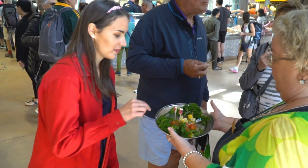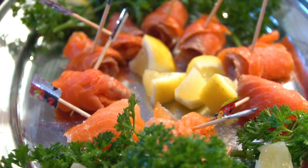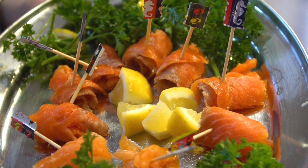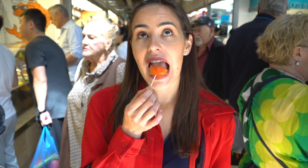How do you serve a loaf? Okay, so I'll try it without lemon and then Daniel will try it with lemon. So this is smoked ocean trout from Tasmania, and they wrap it in this little stick. It smells almost like a smoked ham. Let's see what it tastes like.